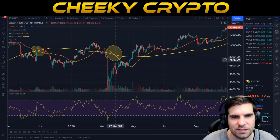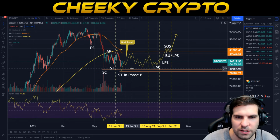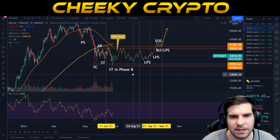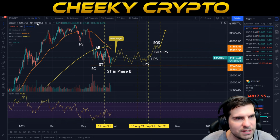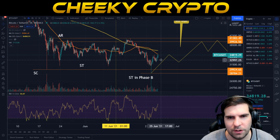And our expectations are that ultimately we're going to be heading towards this 40K once we have one more correction to the downside first. So again, everything on this daily chart is looking as expected at the moment. So let's jump on down and we'll start with the 4 hourly. Again, this shows us a little bit more of what's going on here.